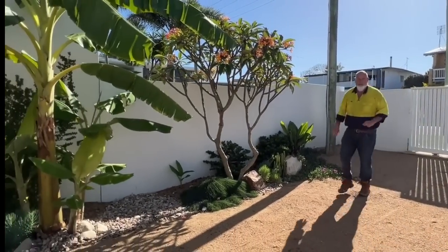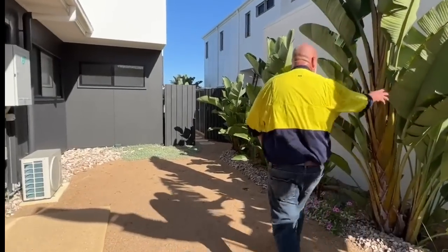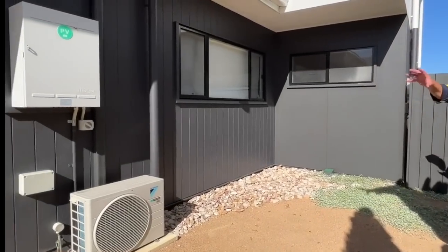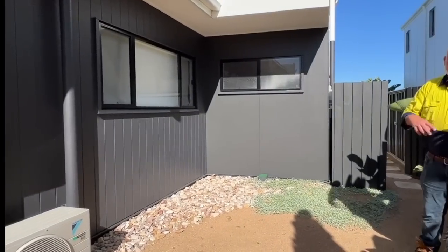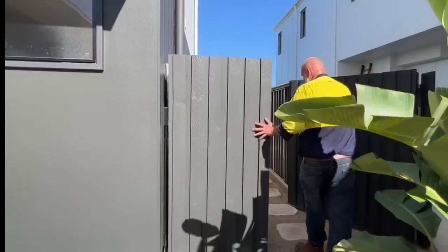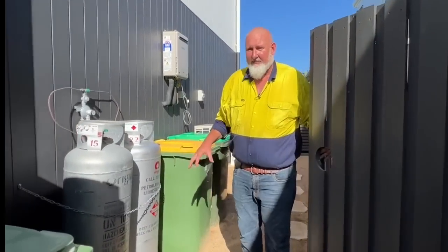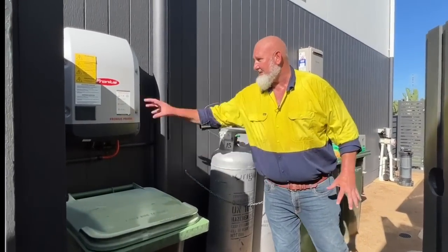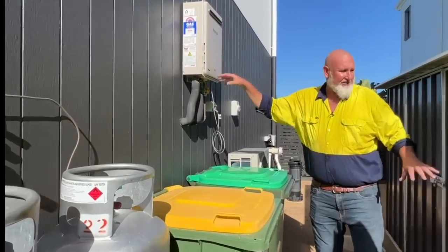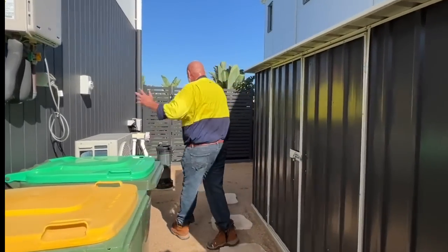Come down the side yard and we'll have a look at some of the great features. We've got this beautiful garden to give you some privacy from the neighbours. We've got our electricity meter box, and the home's fully air conditioned with the Daikin air conditioning split systems. We've got a fence here to screen off the utility area. So in the utility area, we keep your bins, your solar system, your gas bottles, gas hot water system, little shed for storing your mower and different things in. You've got your pool equipment.